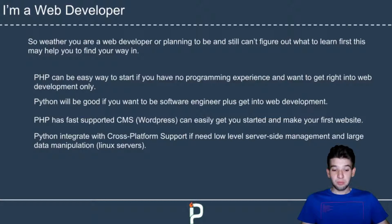Python integrates with cross-platform support if you need low-level server-side management and large data manipulation, like Linux servers manipulating big data or something. Python is quite important for this, especially for the cross-platform aspect. You can run it on Mac OS X, Linux, Windows, or even embedded devices like mobile devices, Android or iOS. PHP, on the other hand, is widely used and most common only in the web development field, running on servers and stuff. So it's not common to run it cross-platform.